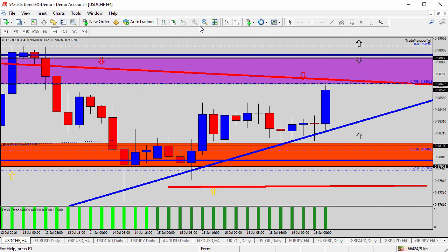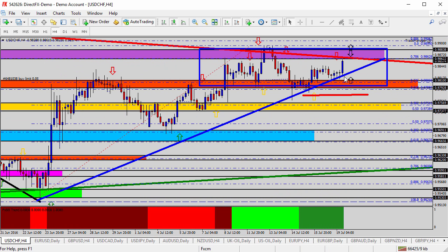4-hour time frame. Let's zoom it out a little bit here. Again, it never made it down deep enough to take me into that orange shaded area, unfortunately, and now doing exactly what we thought it would do and pressuring back up towards 98.60. Again, the only real next opportunity that I see here with the bullish pressure and with the uptrend is the breakout above 98.80 for the US franc today.